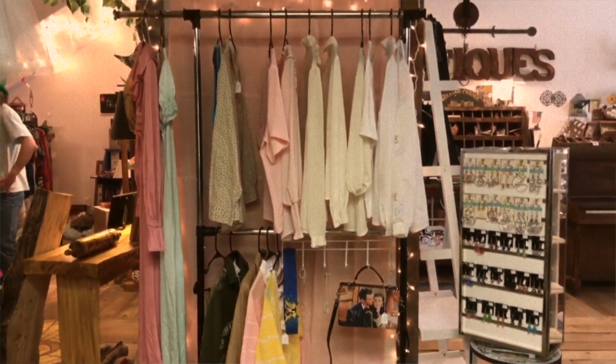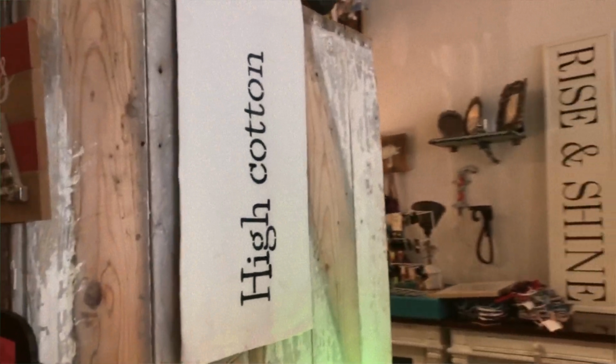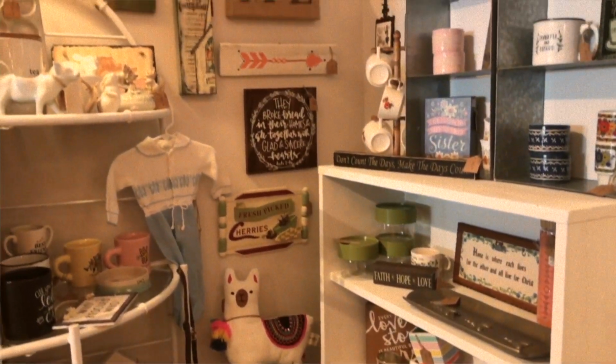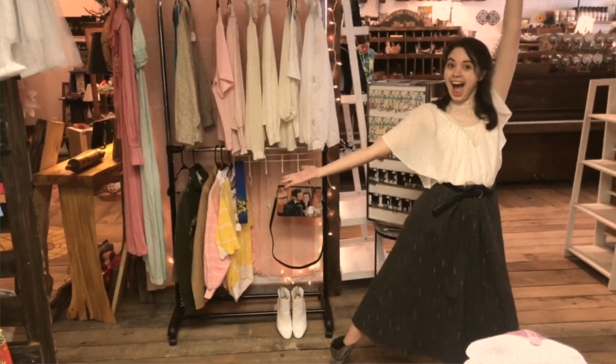I have opened up a small booth in an antique store called High Cotton. There are lots of booths in this store where you can sell anything from antique items to home goods. There's literally even a tea room. So I've opened a booth in this shop so I can go and find these beautiful vintage unique items of clothing and take them there so that people who love vintage and crazy weird clothing as much as me can go and find their dream clothing.